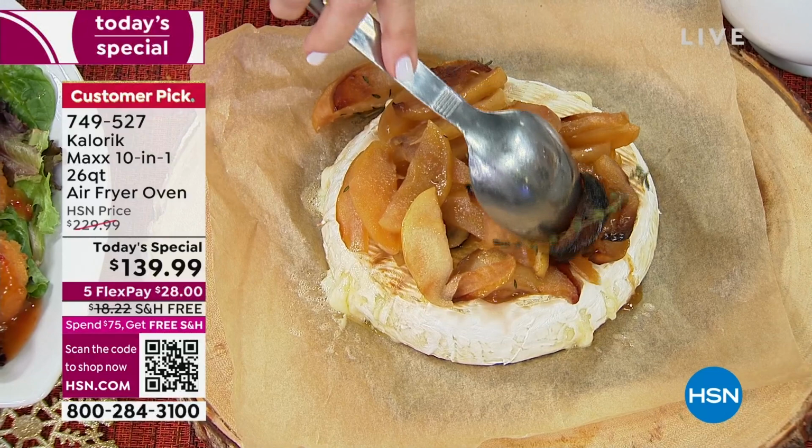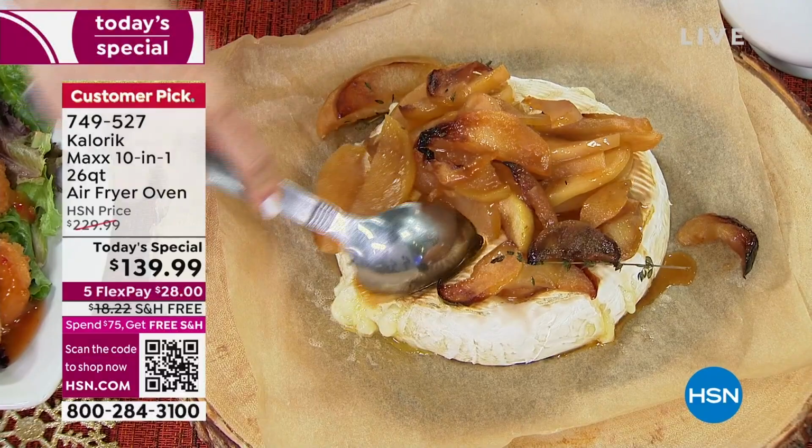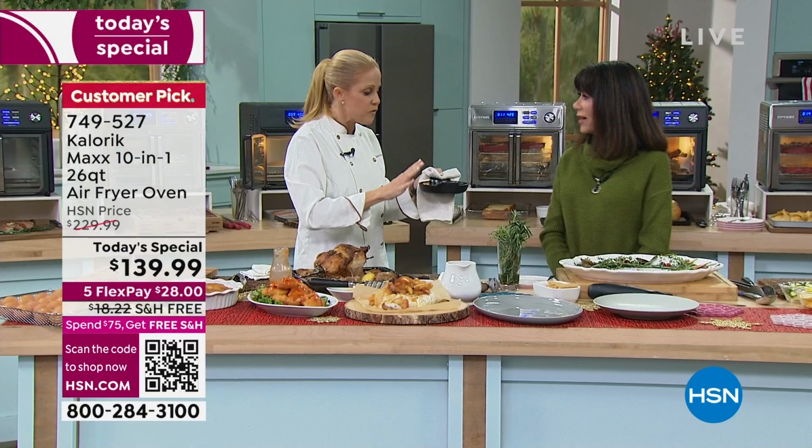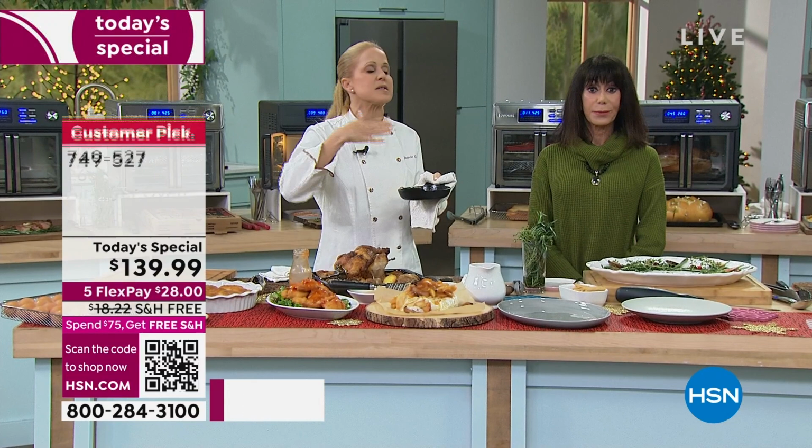Oh my gosh. Maybe we should cut it open just to make everybody hungry. Wow, that looks so fabulous. So fabulous, right? A 6-minute appetizer: melting brie, maple roasted apples. And just to show you, you can use every existing piece of cookware or bakeware in your Maxx. Cast iron skillets, silicone baking pans, your metal pans, your glass, right?